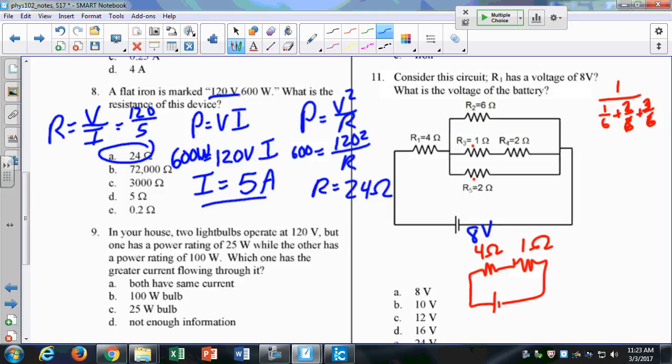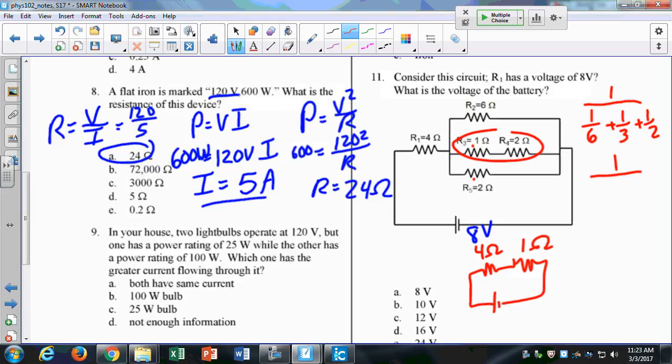You did the equivalence of... Did I do this wrong? Right. Yeah, I was just thinking on the paper. So I have 6 ohm, 1 over 6. These two are together 3 ohms, 1 over 3, and then I have 1 over 2. And so that goes to 1 over 6 plus 2 over 6 plus 3 over 6. 1 plus 2 plus 3 is 6, so that's equal to 1. Yeah, that's right. All right, so back to what I was saying.